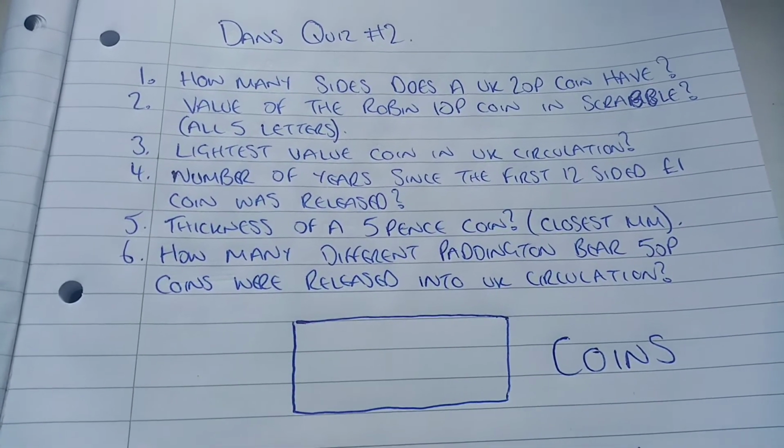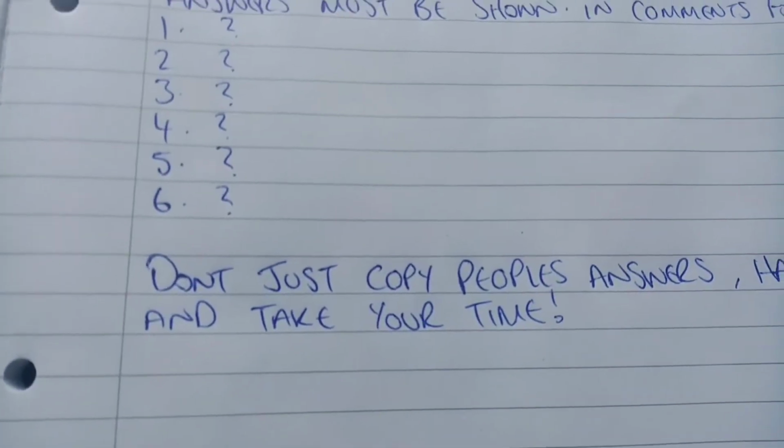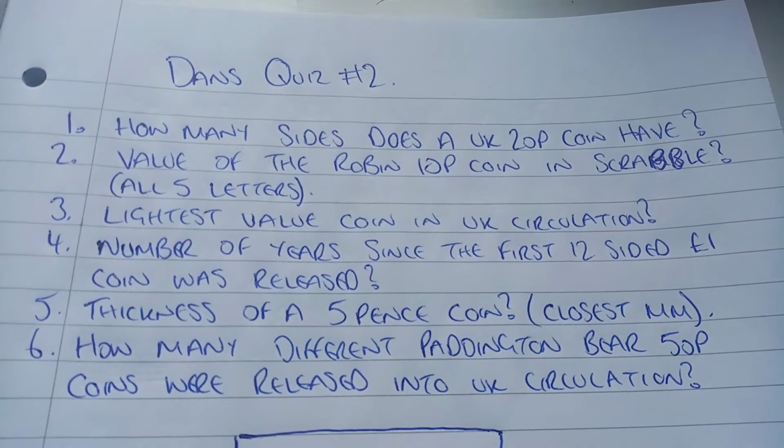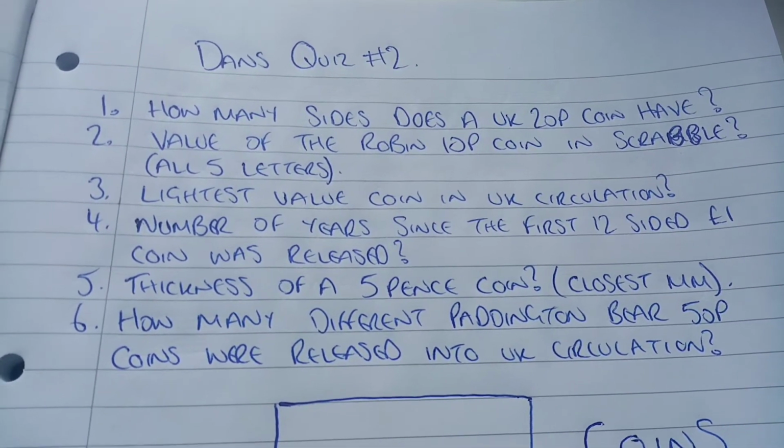And number six, how many different Paddington Bear 50p's were released into UK circulation? Now that number will equate to a number of coins. Question number seven, which coin set has this many different coins?